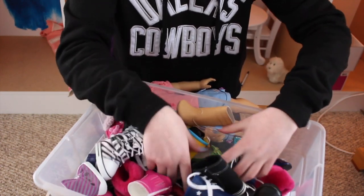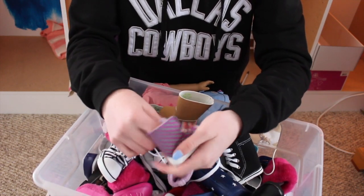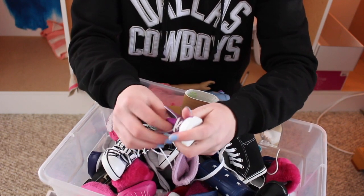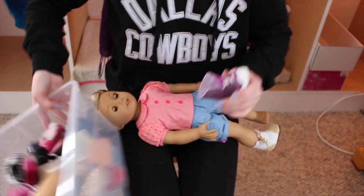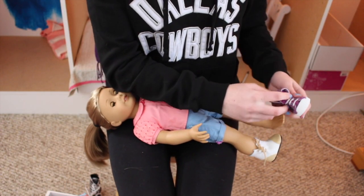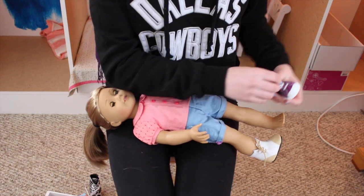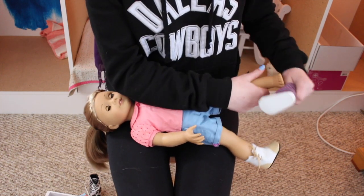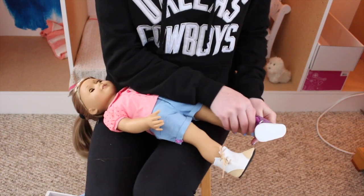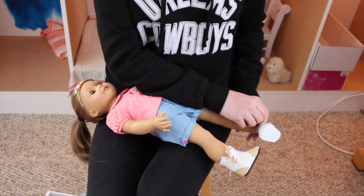I'm trying to find the other shoe. I am determined. Is this it? Oh my goodness. I'm going to laugh if this is it. This probably isn't, but. Alright, I'll choose this one. Where's your other shoe? Hopefully, this is the right. I can already feel this isn't right. Let's see. Hello, toe. Alright, what's the matter here?